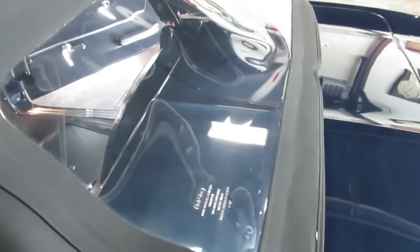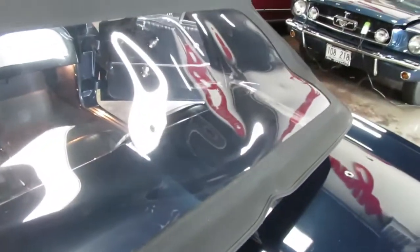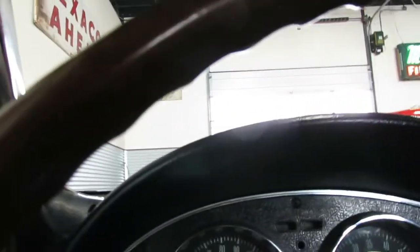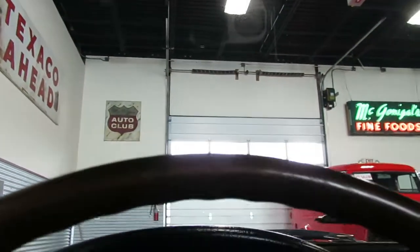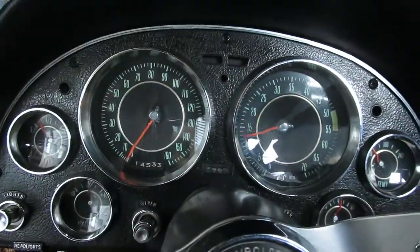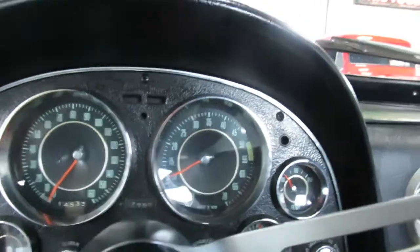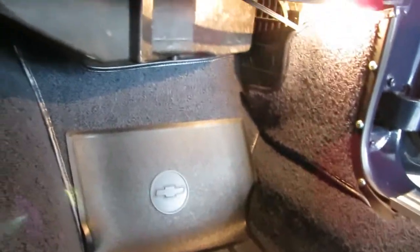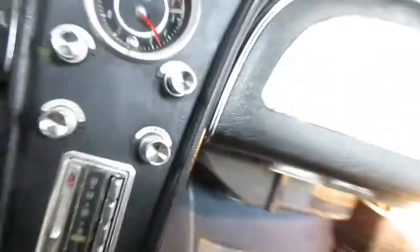So that's just the protectant for the back window, and you can see there's no heavy creases in that, and that would just tighten up once these are latched down. But new top, no flaws, no rips. For that soft top, and the hard top is gorgeous as well. See how nice that carpet is. Your VIN and trim tags are in place.